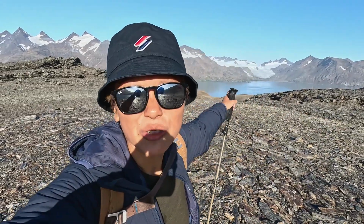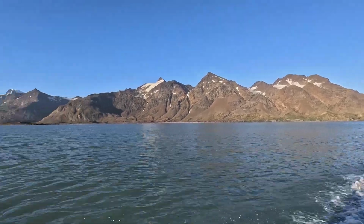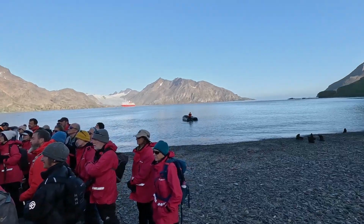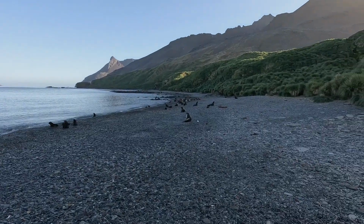Who knew you can hike in South Georgia? So we are hiking from Fortuna Bay to Stromness, the whaling station associated with Shackleton. Behind me is where our ship was. It will be roughly 15 per group, and we've got the guides. You can go.